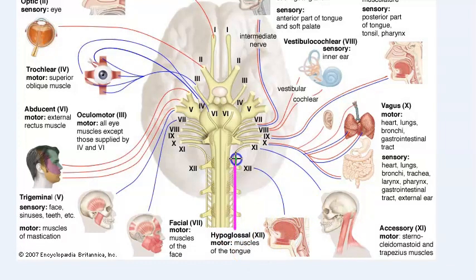Actually, it is coming like this, the 11th cranial nerve. It is the spinal accessory nerve, and then you have the hypoglossal nerve, which is the 12th cranial nerve. It is working on the movement of the tongue, right? Hypoglossal, glossal, so you can guess something to do with the tongue.